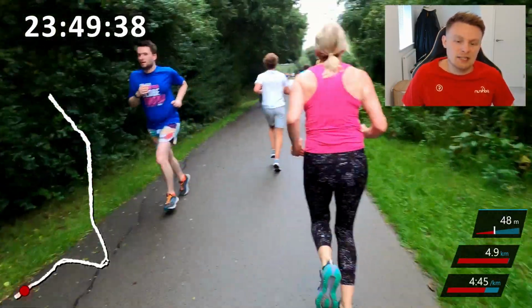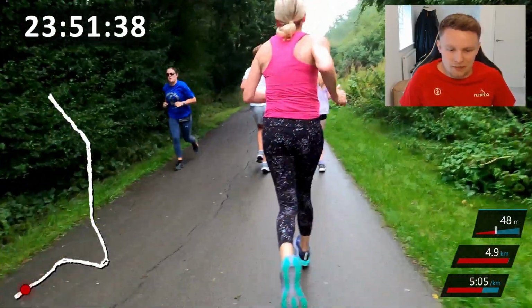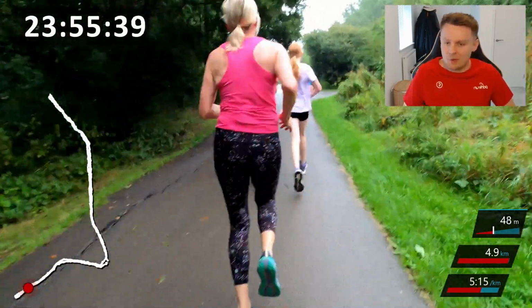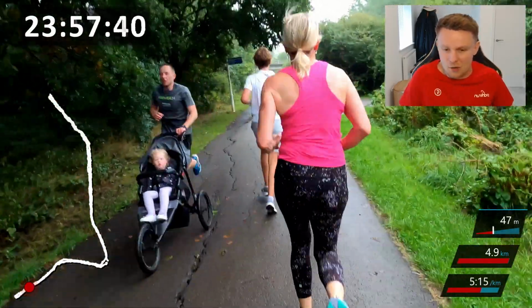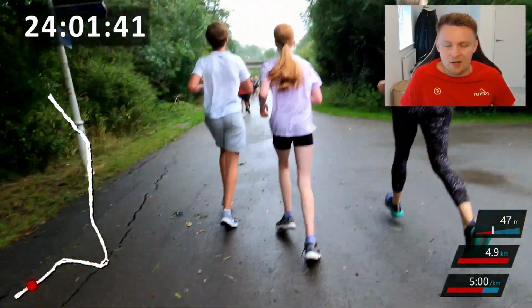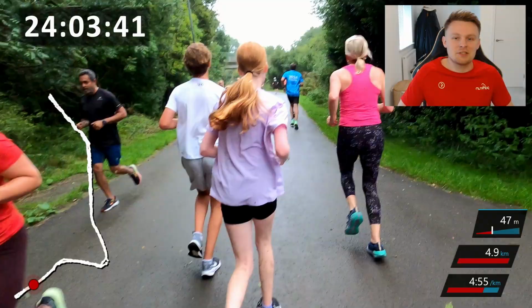We have decided to leave our red pacer as well now and try and pick up the pace a little bit too, because I felt like I had a little bit more energy than I thought I would at this point. But we're now going to go towards the finish line, and then it'll be a sprint finish, which we'll cut back to in just a second.